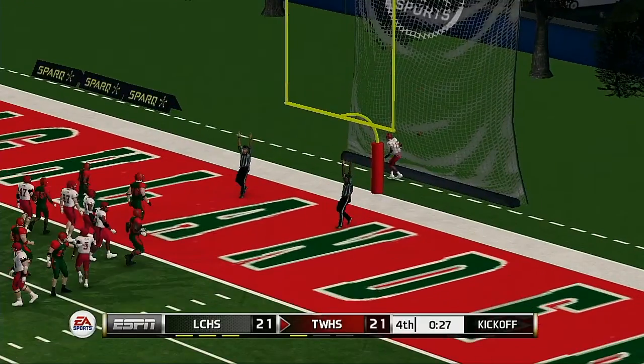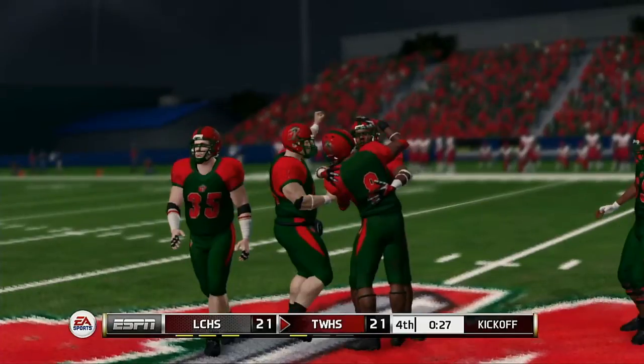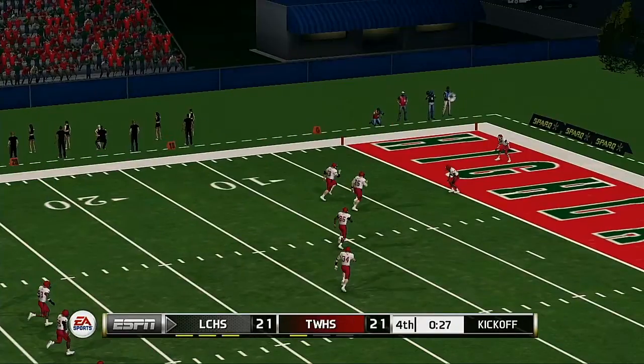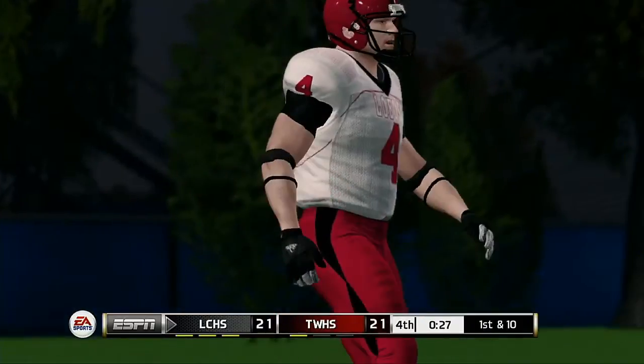He makes the PAT late in the fourth quarter, and with that score, we are now tied. And the way things are going, we might be going to an extra session or two. So looks like they're ready for the kick. He kicks it off, and he got all of that one. This one's going to be down in the end zone for a touchback.